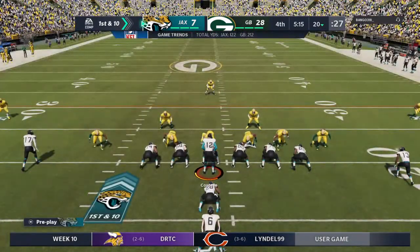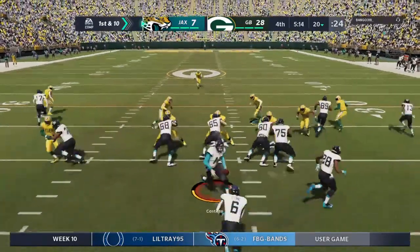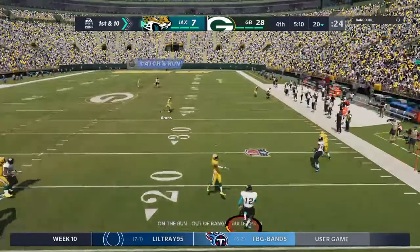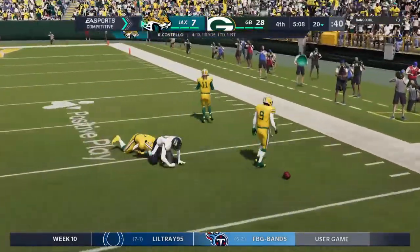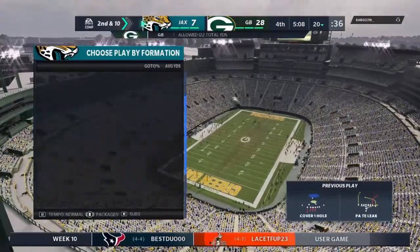It was one that was bound to die. They go play action here on 1st down. Flush to his right. On the run, he'll let this go deep right side. And that is incomplete. Took a shot there on first down, but he couldn't reel it in.